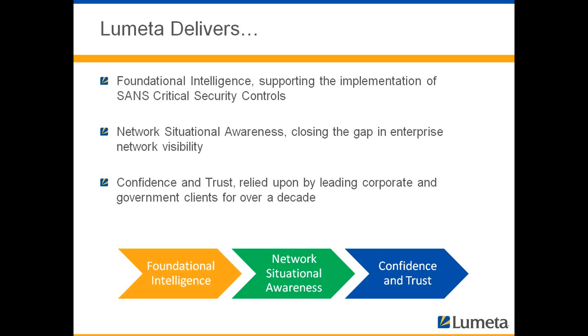Thank you, Matt. We're going to do some Q&A right now, and we do have several questions that people have posted. So let me begin. I'll throw it out to Matt and David. What other products does Lumeta integrate with, as far as vulnerability management or et cetera?